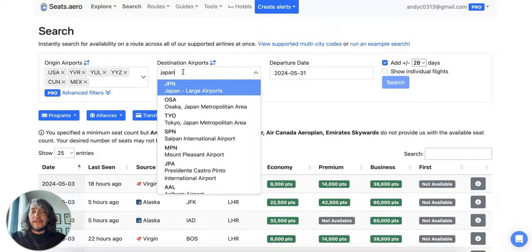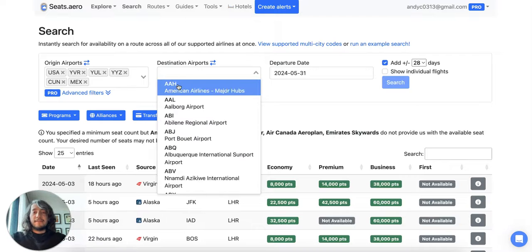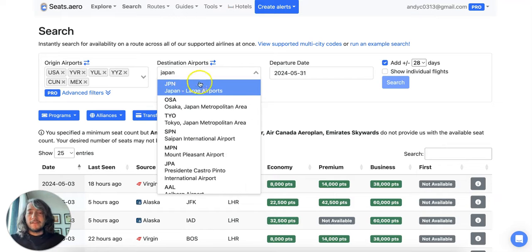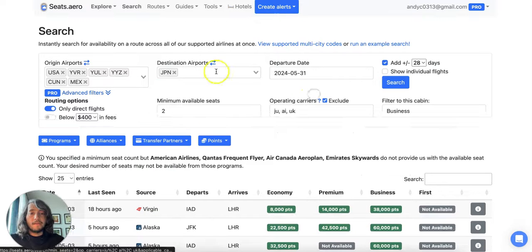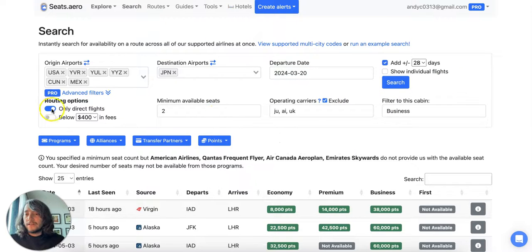We can start with just Japan to make life easy, but you may want to just do ASA for Asia, and you'll just see a lot of stuff like in India also, and it will complicate our life today, I think. So we'll just do Japan, and, well, I was talking about the windows, right? So let's do sometime in the next couple months. Around here, even for cherry blossom season could work. We're going to do direct flights only to start. You can also toggle that off and get even more options, right? But let's not do too much.